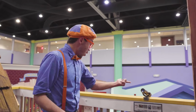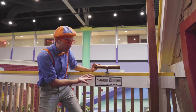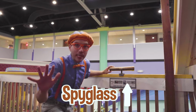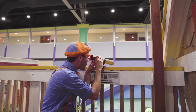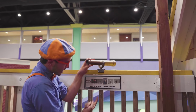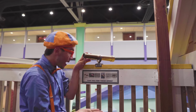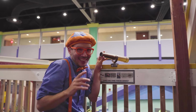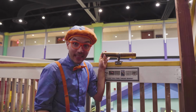Whoa, check this out. You know what this is right here? This is called a spyglass, and this will help us see really far away. Whoa, I can see so far from here. And hey, look at this. Can you find these birds? Yeah, there's all different birds over on the wall and hiding in all different places, and we can use the spyglass to see if we can find them.